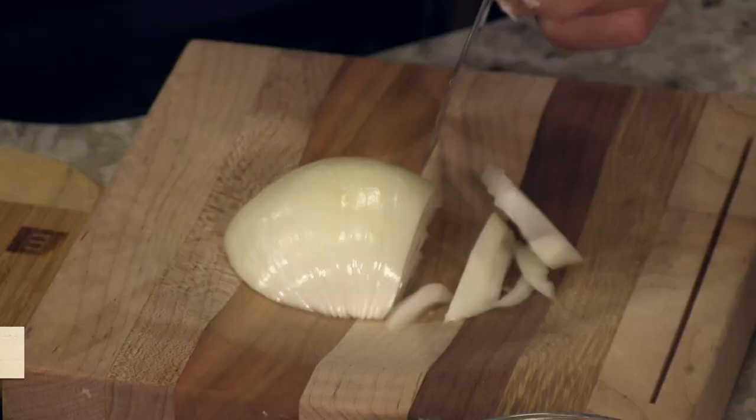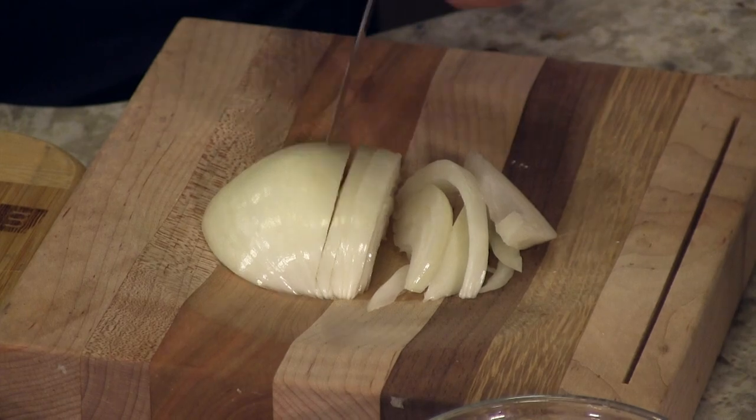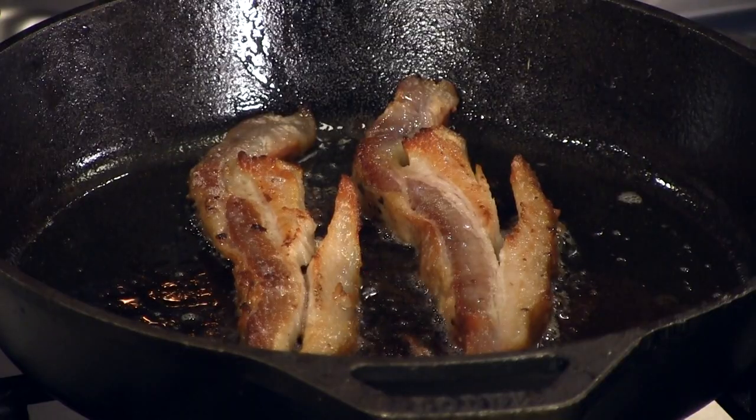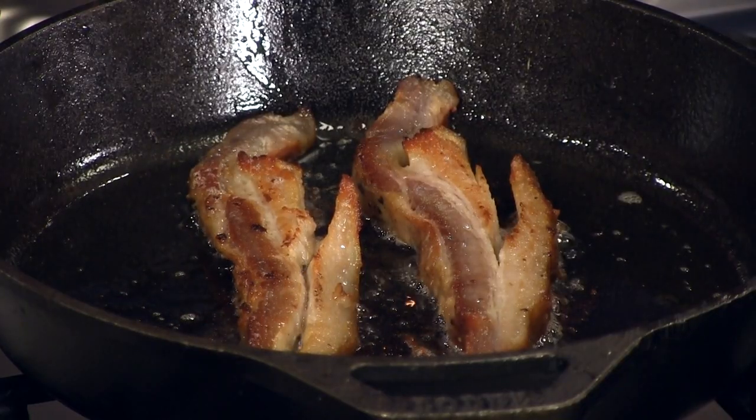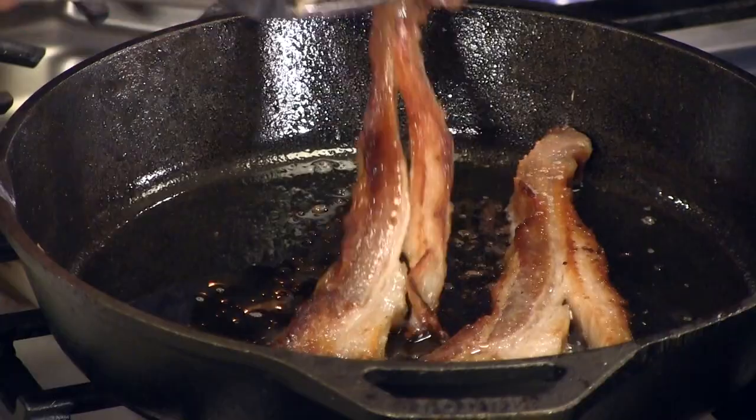Right. I'm going to go ahead and cut some of these onions up into strips. For a one-arm guy, this is great. And our bacon is almost done, and we got enough grease there. We're going to start our onions. All right, we're going to leave this on low. Go ahead and pull that bacon if you will, Nicki.